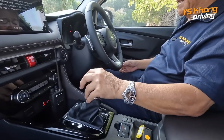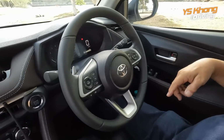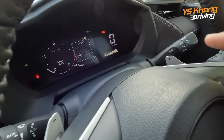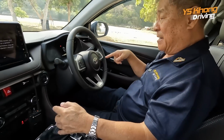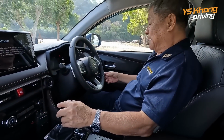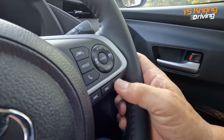Now there's another thing here I want to show you. Normally you go to D, then you push to the right, you get S, which is a sport mode. Yeah, so this is S, which does a bit of change to the tune. Plus on top of that, you also have a drive button here. So this is the drive button.